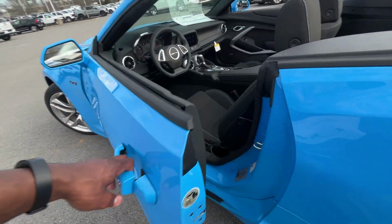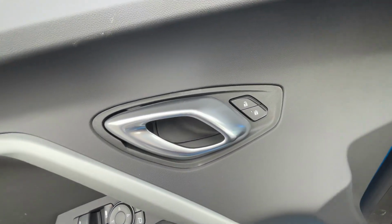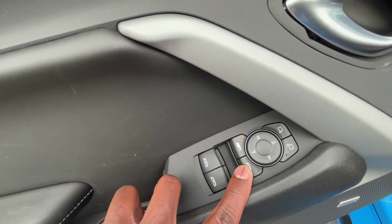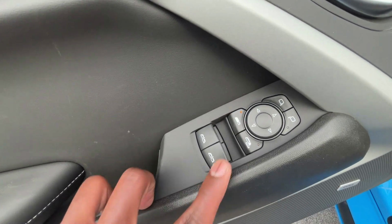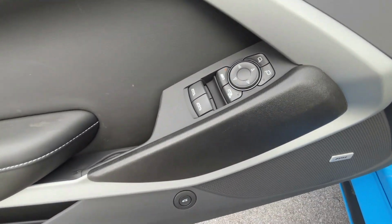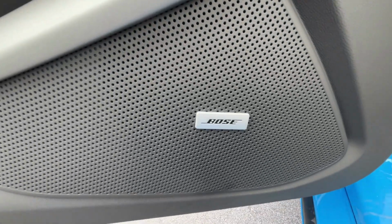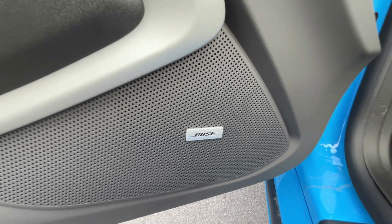We get passive keyless entry. And then over here we have the controls for our power door locks, power windows, which are one touch up and down. And then we can control the front there and then the rear there just by toggling these buttons. And then we have our power mirror controls there. We can pop the trunk from here. And then we do get a Bose sound system as part of that technology package.